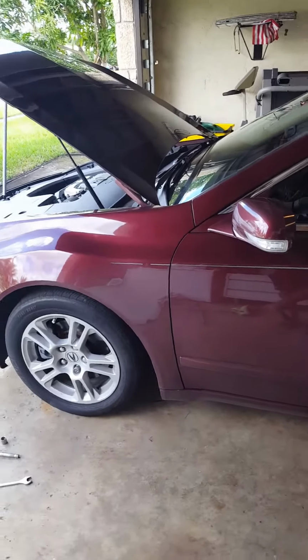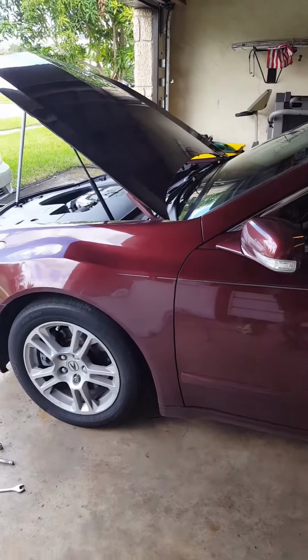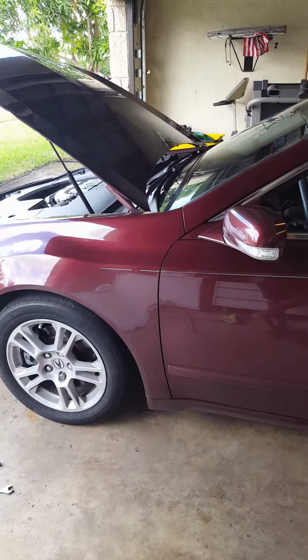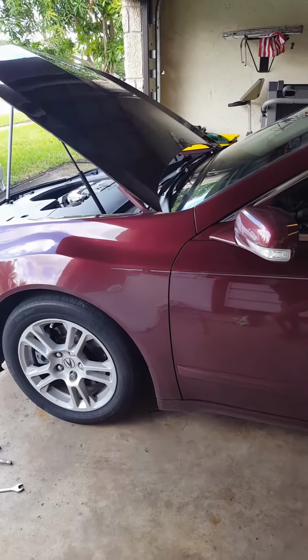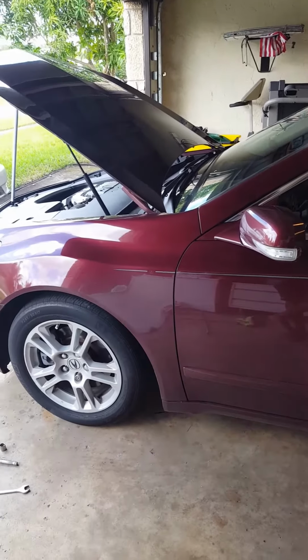Today I'm gonna show you how to change your Honda or Acura V6 engine oil. So we're gonna have to do an oil change. Like my car today, it says service due now. It's a 2009 Acura TL.